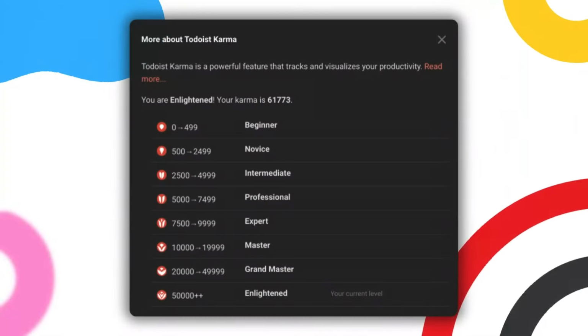So what are these levels? Now, the first one is the beginner level. That's from 0 points to 500 points. And that's just getting started. From there, you move up to the novice level, and that's 500 to 2,500 points. From there, you move up to intermediate, to professional, to master, to grandmaster, and then where I'm at right now, the enlightened stage, and that's anything from 500,000 points and beyond.